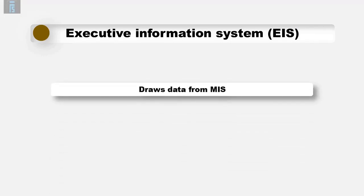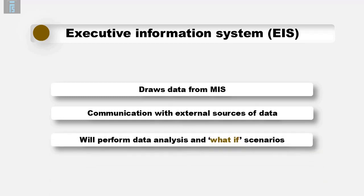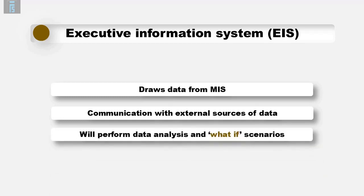The next system worthy of note is called an Executive Information System, or abbreviated to an EIS. This system will typically draw critical strategic information data from an internal management information system, and then will also allow communication with external sources of information. For example, data from competitors, maybe legislation, market research, and maybe databases such as Reuters. An executive information system will typically involve data analysis and modelling tools, and it is capable of performing what-if analysis to aid strategic decision making.